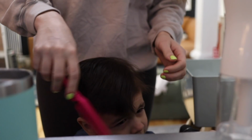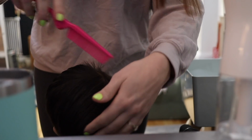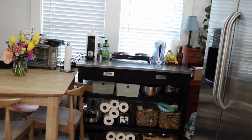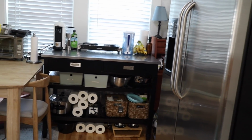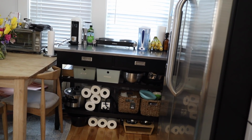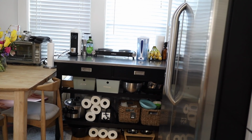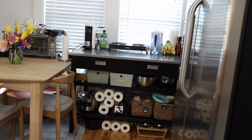I'll give you a little tour of our current kitchen setup during the renovation. This is usually our dining room and we have it as a makeshift kitchen. We are lucky to have this kitchen island that used to be in our old kitchen. We're using it for cooking and storing. And then our dining room is kind of like half a cooking space, half an eating space.